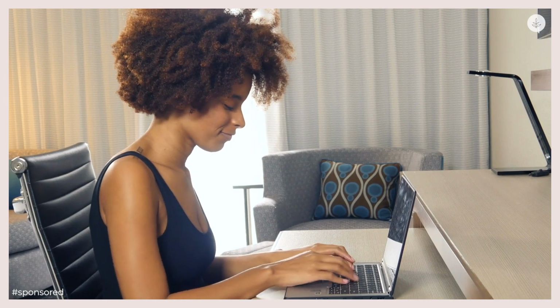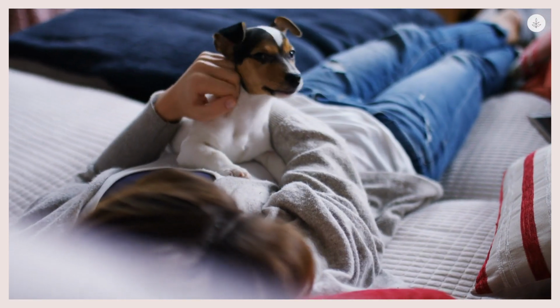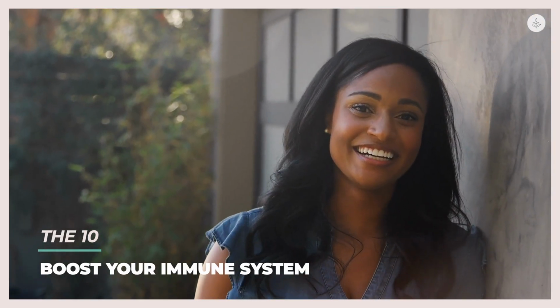Somehow, and I know it sounds crazy, but 2020 seems to have flown by. It's been an incredibly tumultuous year, and it's almost time to buckle down and hibernate for the winter. Now more than ever, it's important to keep on top of your nutrition, as it's vital to support the function of a healthy immune system. Here are 10 plant-based tips to keep your immune system in check.